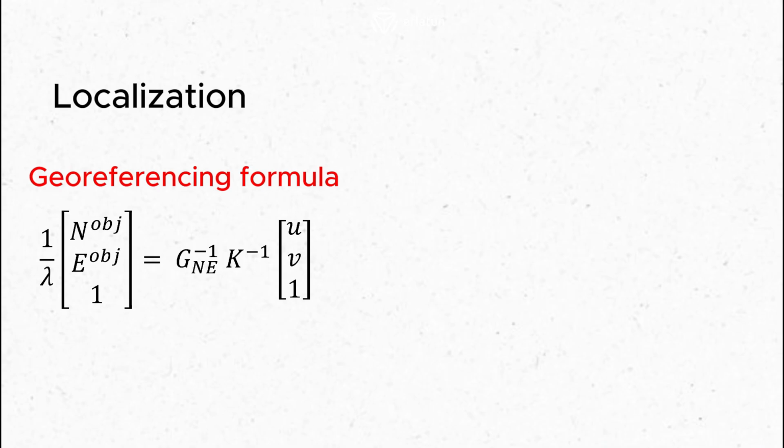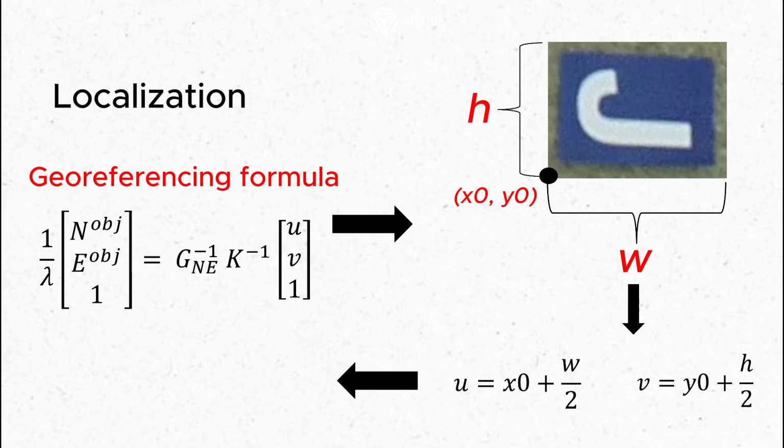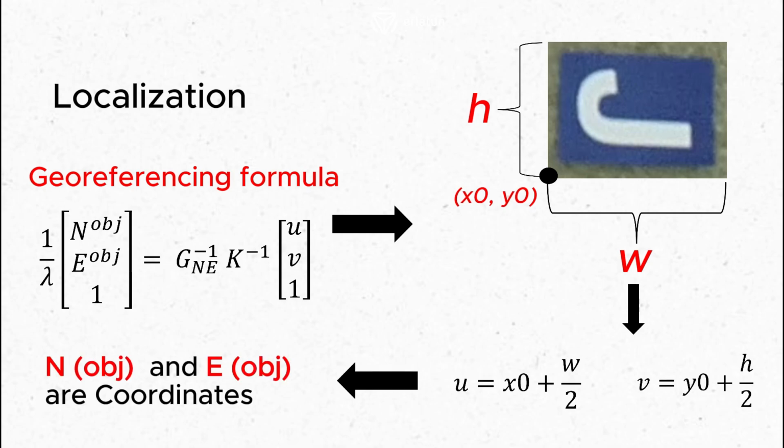For localization, we employ a georeferencing formula to calculate the coordinates of the object center on the ground. This involves utilizing the initial x and y coordinates as well as the width and height parameters of the bounding box. The resulting coordinates are then transmitted to the autopilot system using Mavros for airdrop.